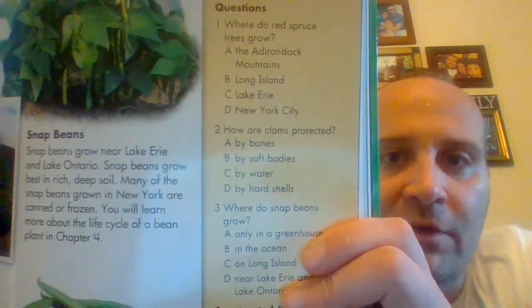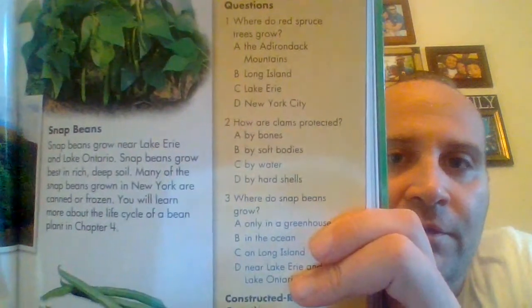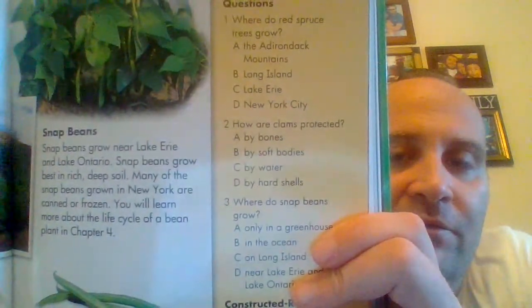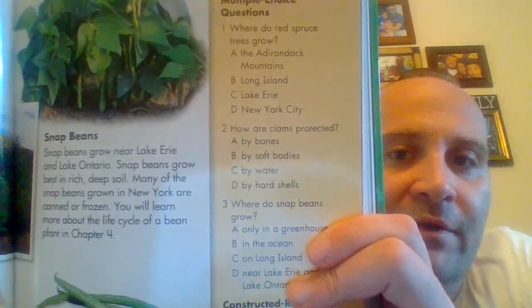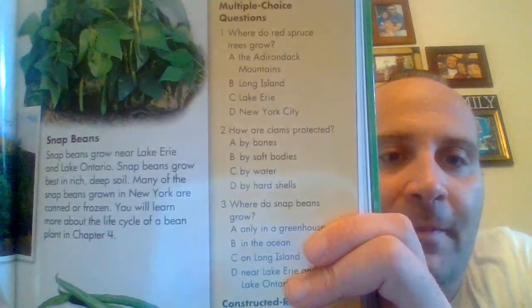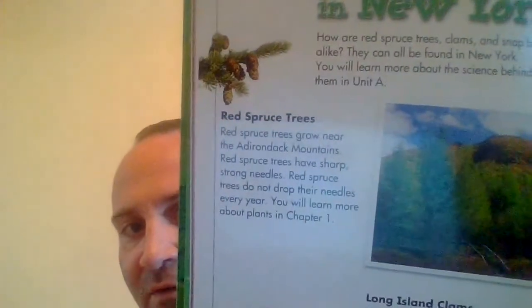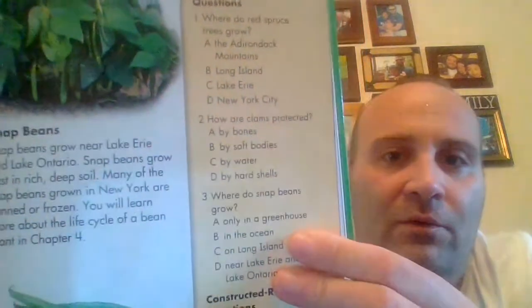Okay, I got some questions for you. Let's see who's a really good listener. You ready? First one. Where do red spruce trees grow? A, the Adirondack Mountains. B, Long Island. C, Lake Erie. Or D, New York City. Where do red spruce trees grow? Let's be like Private Iguana. Look back into the text. Red spruce trees grow near the Adirondack Mountains. So if you said A, you were correct.